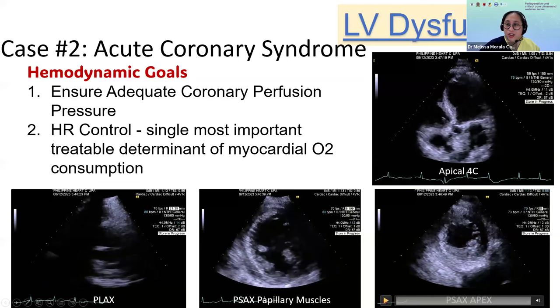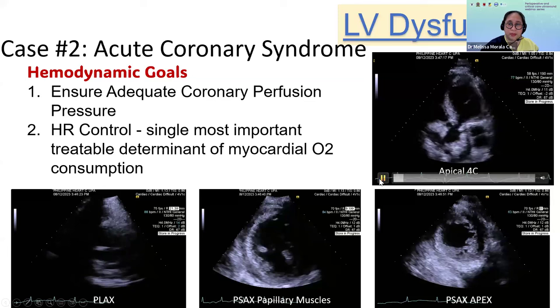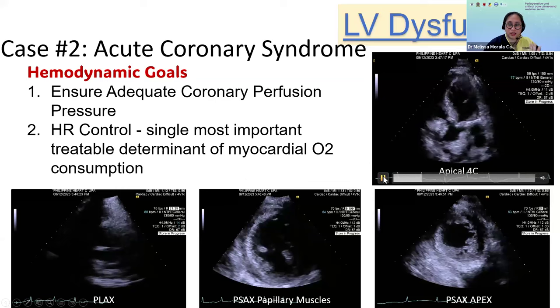This is the right ventricle. Do I have a pointer? This is the right ventricle, and this is the left ventricle, and this is the septum. So please compare how the free wall, press the echo, please, the one on the top right. Please compare: the free wall is contracting and the septum is not contracting much.